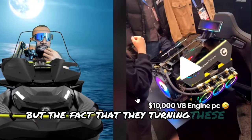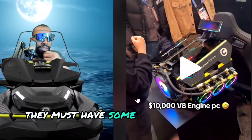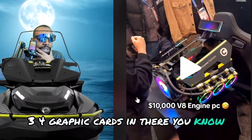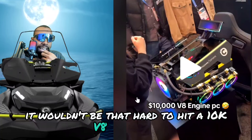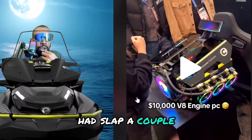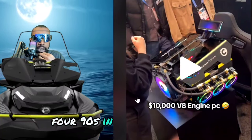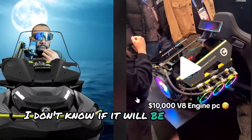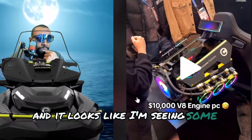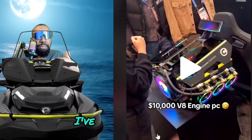But the fact that they turning these boys into engines now, man, they must have some serious graphics cards in there. They must have 2, 3, 4 graphics cards in there. It wouldn't be that hard to hit a 10k V8 engine PC. I mean, the look is aesthetic and nice, but it really wouldn't be that hard. I'd slap a couple 4090s, even two. Well, you'll probably need about four 4090s in there. I don't know if it will be possible to run dual processors. I never heard of that. And it looks like I'm seeing some water cooling. Ooh, that boy getting kind of cold.